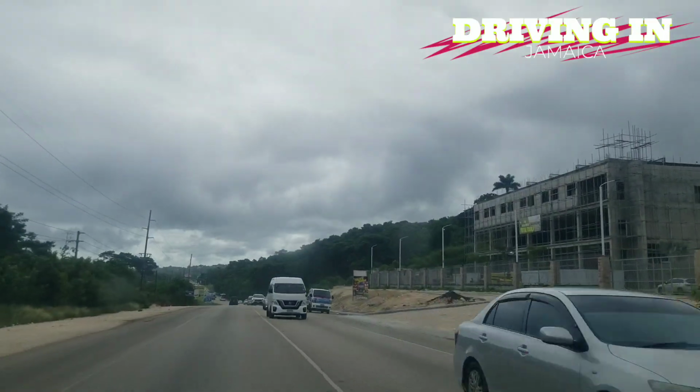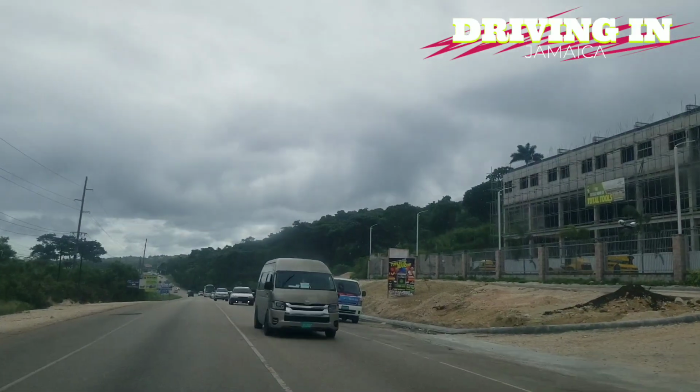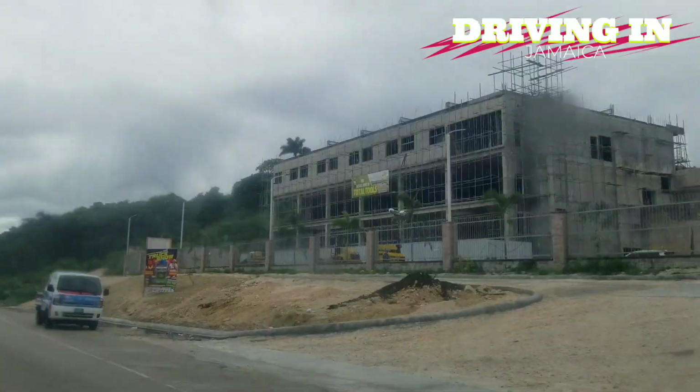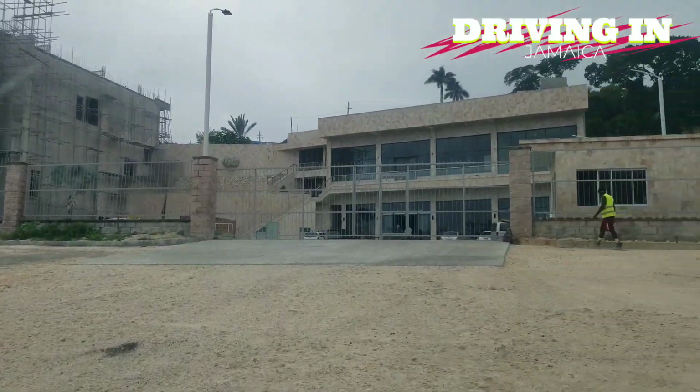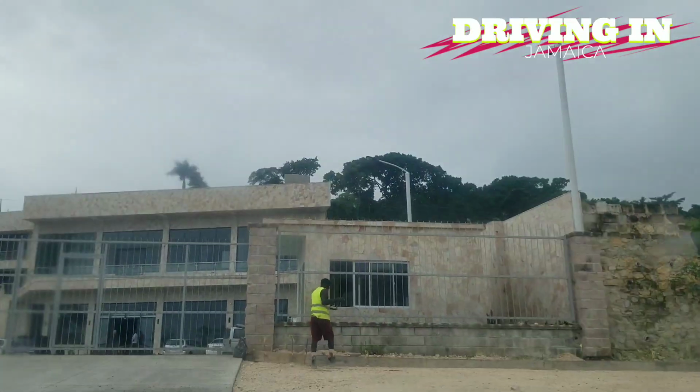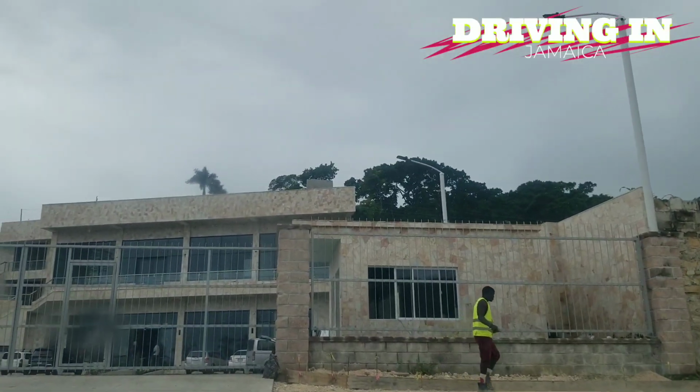Today we're giving you an update on the Tools Hardware that's being built in Draxol. And this is the facility on the right. It's a rainy day today, so the video might not be as clear as usual.